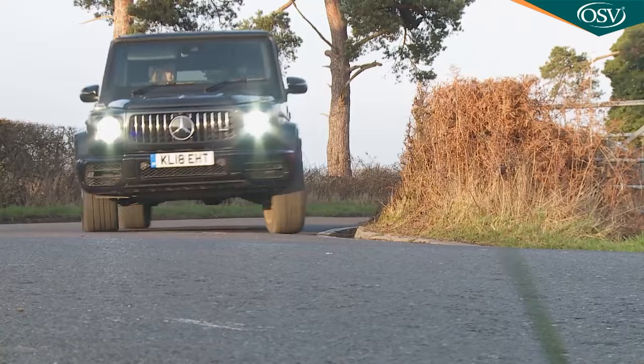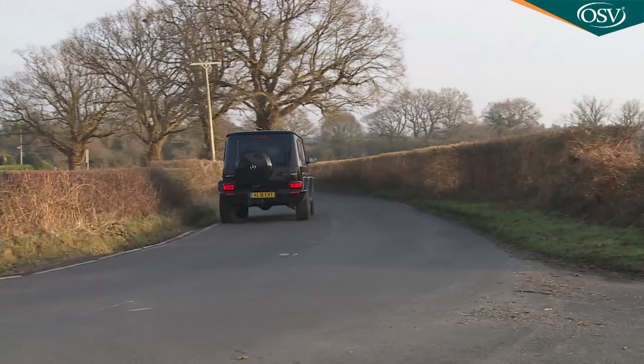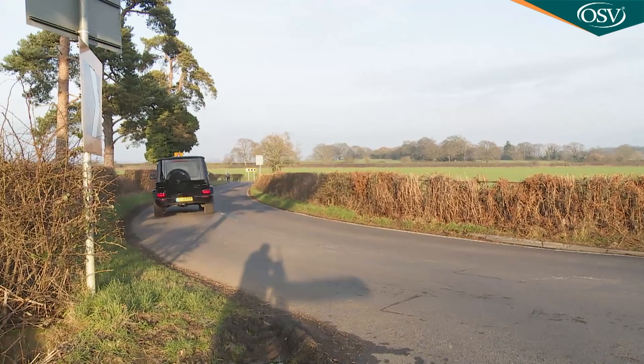Now it actually feels like there's a physical connection between the front axle and the new electromechanical rack and pinion steering. There still isn't very much feedback through the wheel, but it is good enough to allow you to feel like you're driving a car rather than some kind of agricultural vehicle. Even the way that the body rolls now instills you with a bit more confidence. If you are unwise enough though to start chucking your G-Wagen about, it'll still pitch about like a ship in a choppy sea, but there is a degree of control about the whole thing that was, well, just missing before.